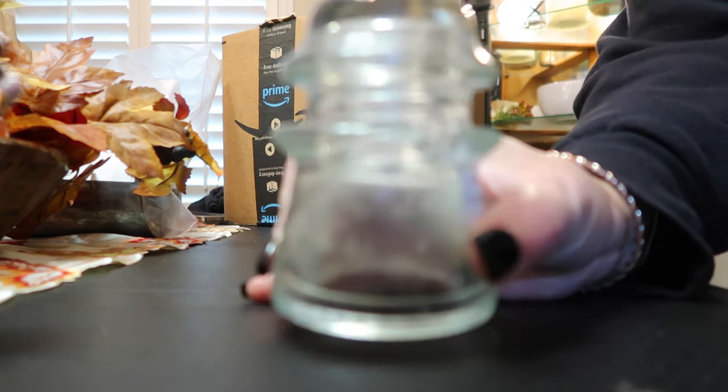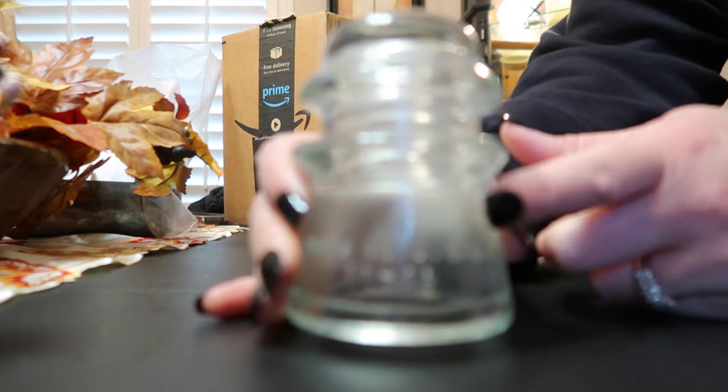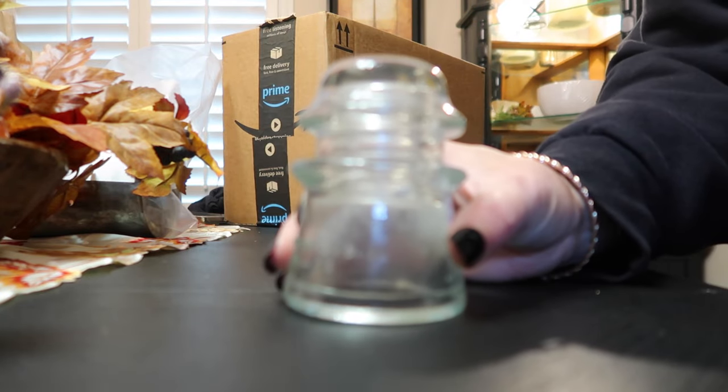Loved the shape of that. When glass is blurred out in the background, kind of like with that bokeh look, it definitely looks really cool. So I think that's gonna be really neat to play with.